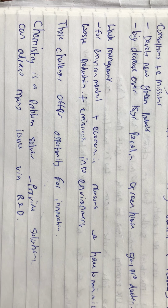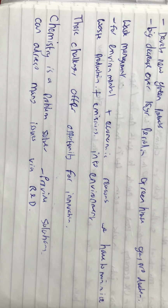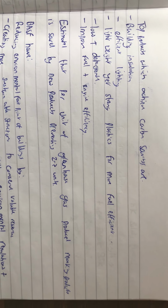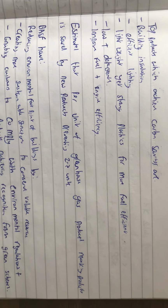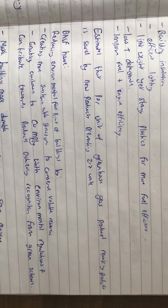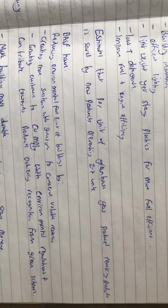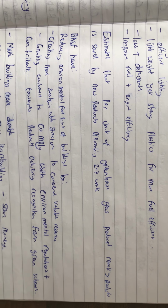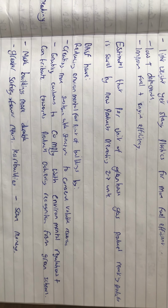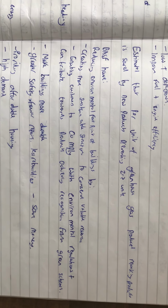And as it says here, chemistry is a problem solver, which can provide solutions to many problems and can address many issues via research and development, which in the UK is highly invested in. So the top products which can achieve carbon savings are building insulation, efficient lighting, lightweight yet strong plastics for more fuel efficiency, low temperature detergents, and products that improve fuel and engine efficiency. It's estimated that per unit of greenhouse gas produced making products, the new products save 2.2 units. So we are on the comeback, essentially, in the chemical industry.